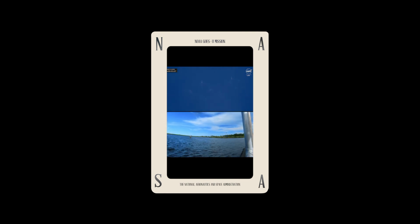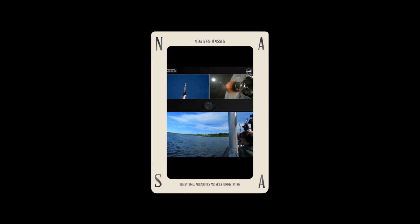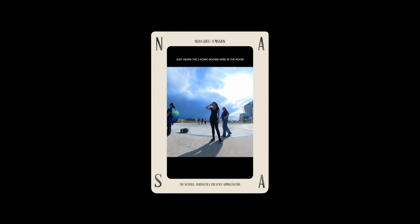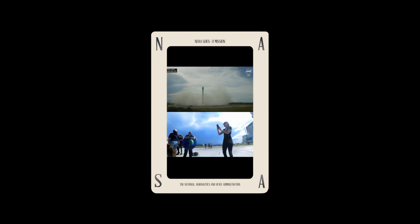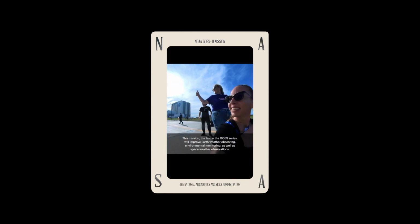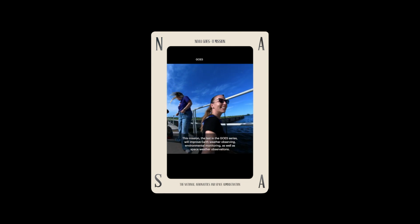A lot of things happening here. So again, we have the 2 boosters that are going to be returning to the Cape here. Wow, look at that as it guides its way back down. Woo! Just heard the 2 sonic booms here in the room. Landing light display. Our monitors shaking as we watch these 2 boosters land. We have successful landing of the 2 side boosters. Everybody looks great. So far, so good. Really exciting launch. Very exciting launch, and we got through that weather, and GOES-U's on its way.